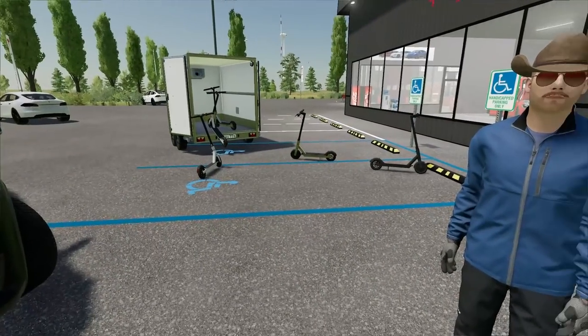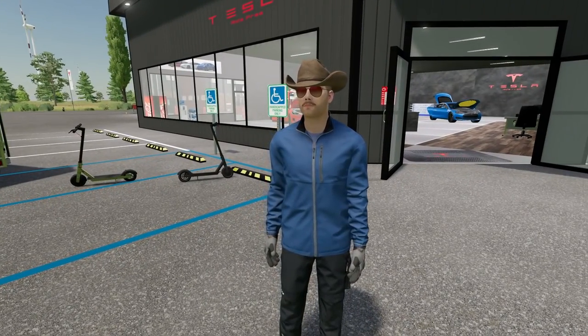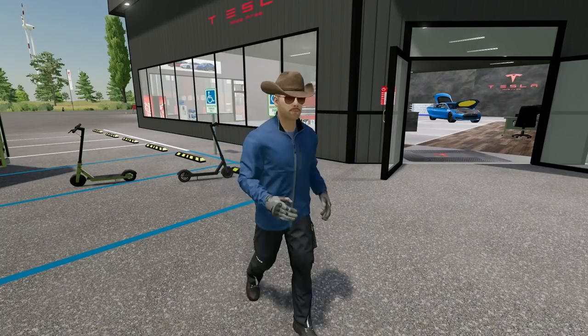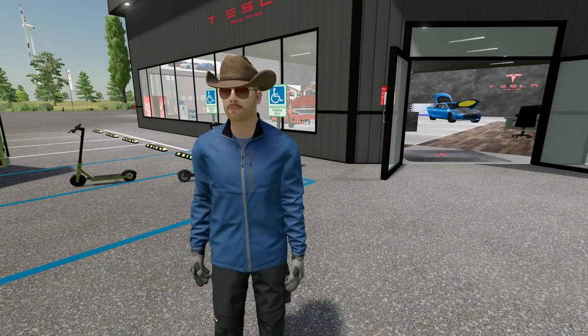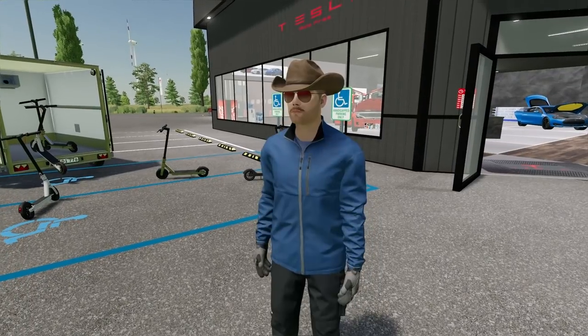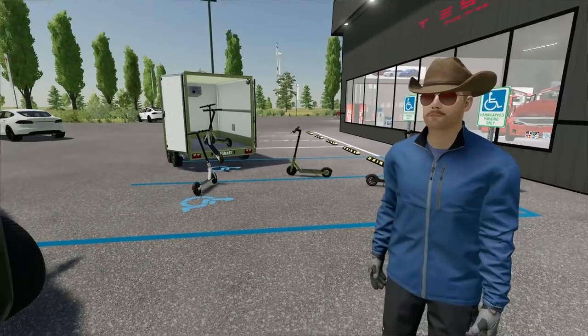But anyways, let's get these scooters unloaded. That's the first task. Second task is we're going to be going to pick up some new equipment. And the third task is we're going to deal with the customer. Sound good? Sounds good. Perfect. All right. Here, I'll help you unload these.